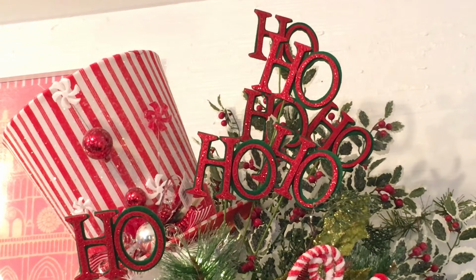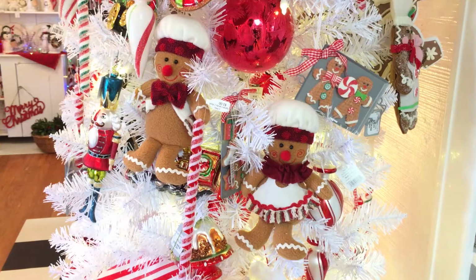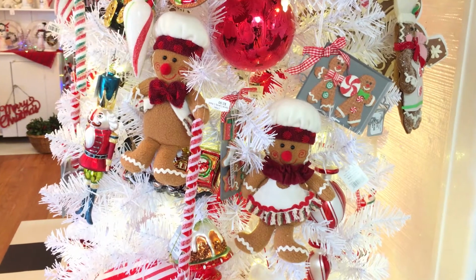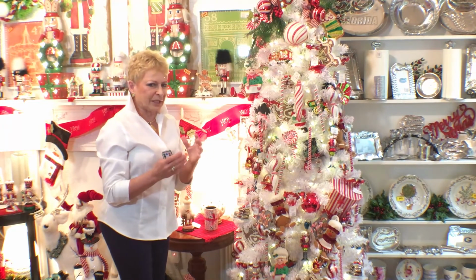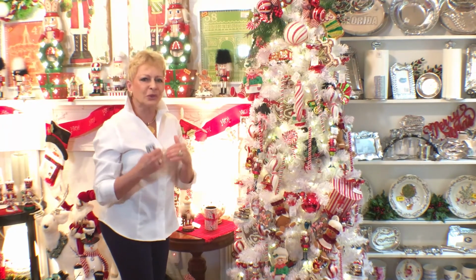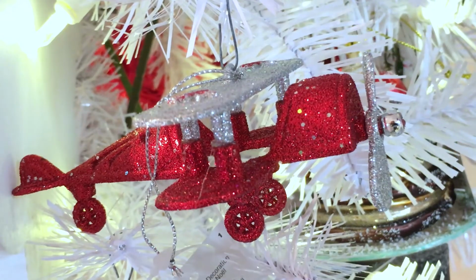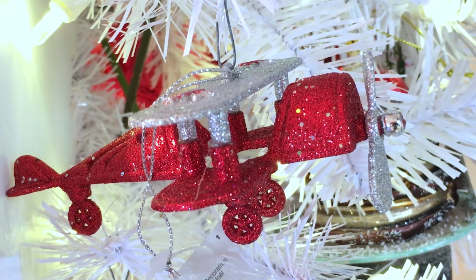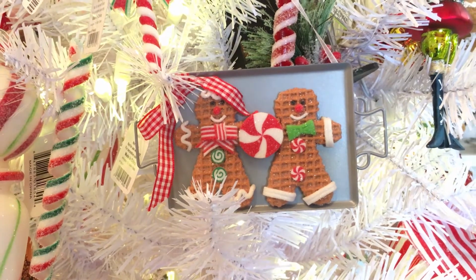And as I'm going through this tree and showing you our little chefs, our little doughboys, on this tree we have created so many cute themes. And you know, it's not a youngster tree by any stretch of the imagination. It's the youngster in all of us that comes out though at Christmas time. So I have the little biplanes on here. I have a stack of pancakes. I've even done, here's my cookie sheet with my little gingerbread people on it.